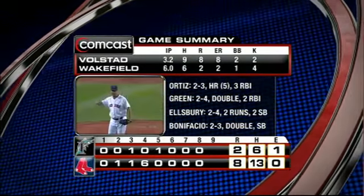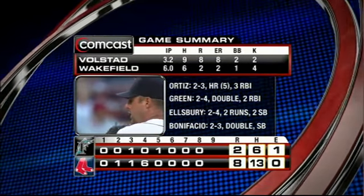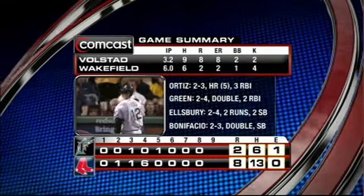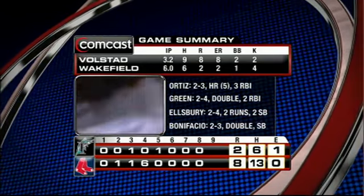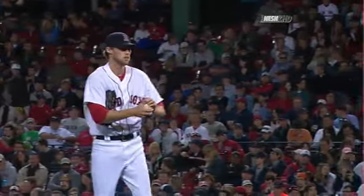Good defense turned in by Jason Bay on this base hit by Hanley Ramirez, with a quick gathering of the ball out there in left field. He throws out Ramirez at second, trying to stretch it into a double. 6th outfield assist for Jason Bay of the year, and Tim Wakefield in line for his 9th win of the year. Came in at 8-3, 6 innings, giving up 2 runs.